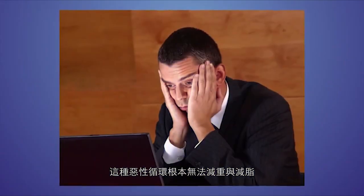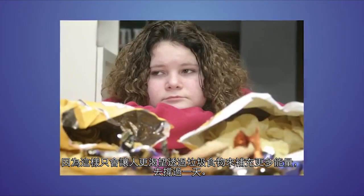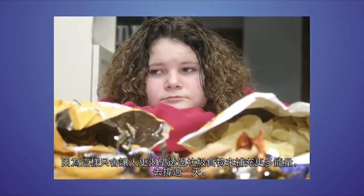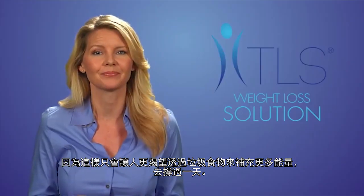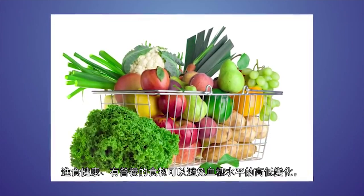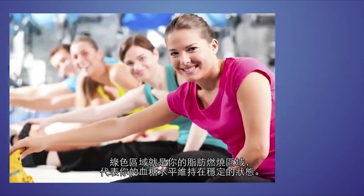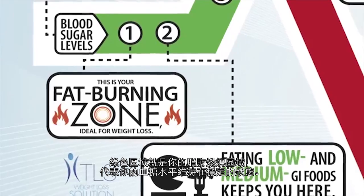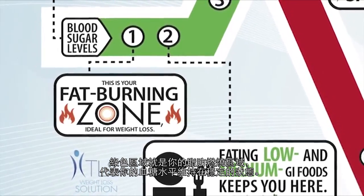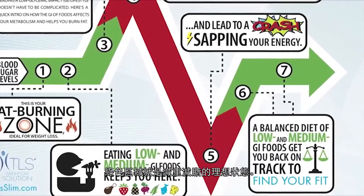The vicious cycle makes it impossible to lose weight and fat because the person just craves those unhealthy foods to gain more energy and get through their day. When you eat healthy, nutritious foods, you eliminate those highs and lows, have more energy, feel great, and are burning fat. The green zone is your fat-burning zone because your blood sugars are kept at a constant level. This green zone is ideal for weight loss and fat loss.